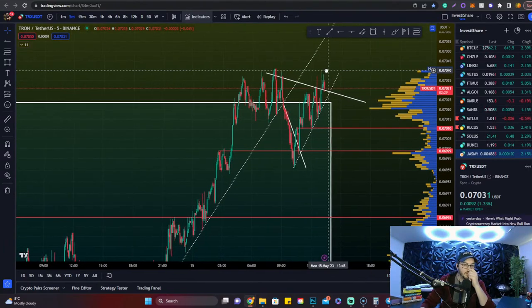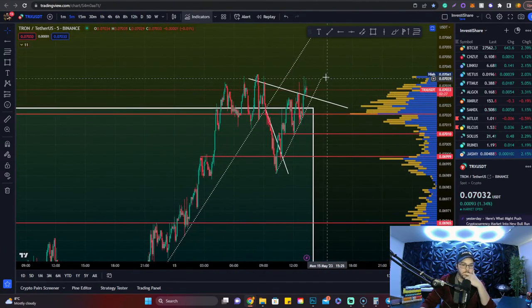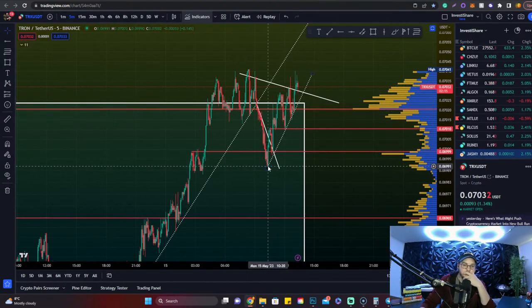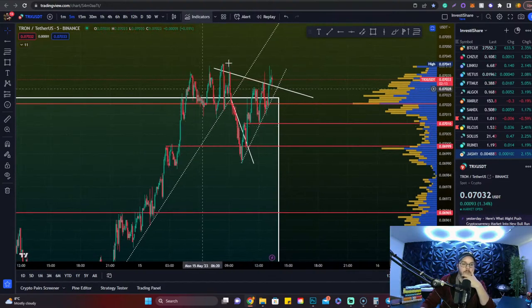We're kind of in a no-trade situation for Tron. We've got to break. The momentum has been pretty unreliable today with Tron. I would want to wait until we break this neckline before entering a short from this double top structure.